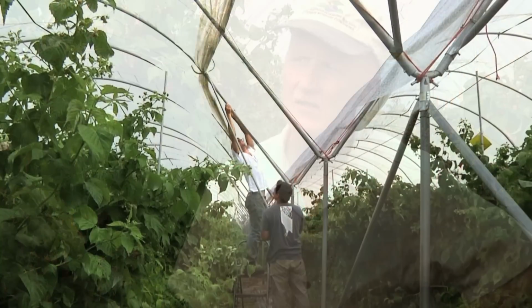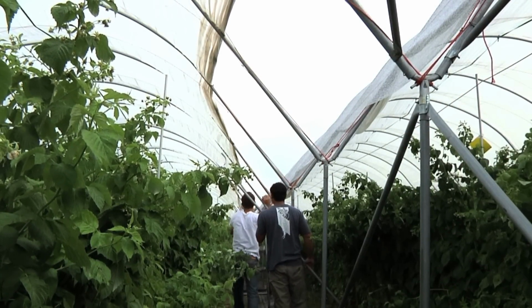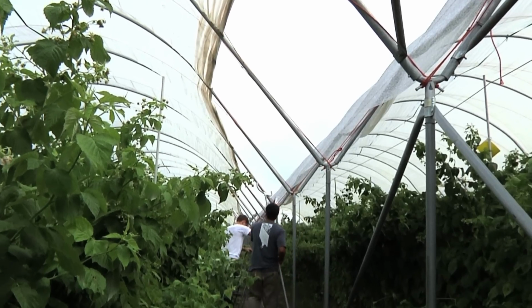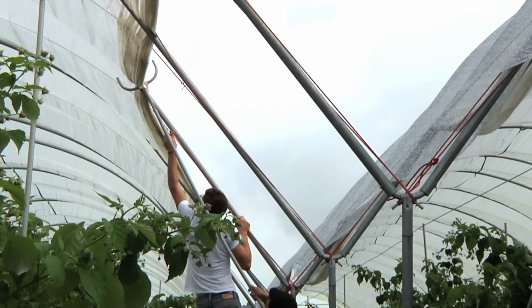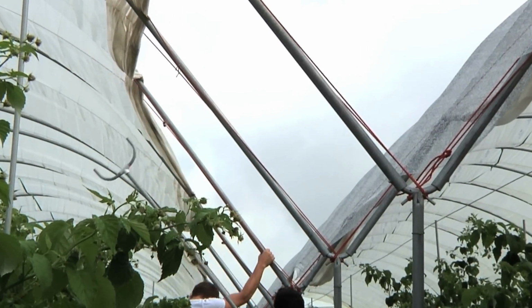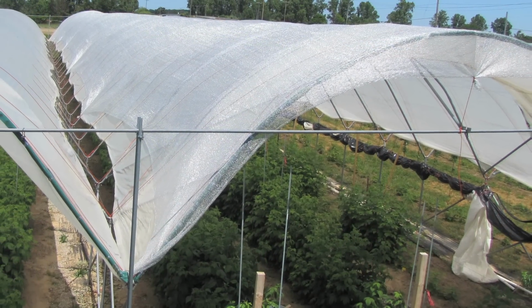The most important tool in that regard is venting. These tunnels are made to where you can push the plastic up on the hoops on the side and allow more air movement into the tunnels. What we find is that that will reduce the maximum temperature somewhat, but it won't get them down to ambient temperatures. The second thing that we've been looking at a little bit this year is the use of either black or silver shade cloth placed over the top of the tunnels.